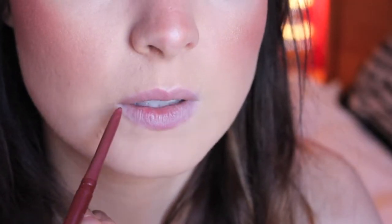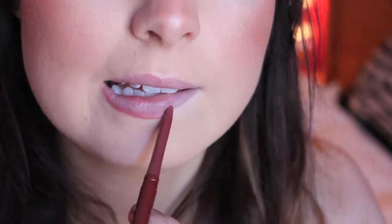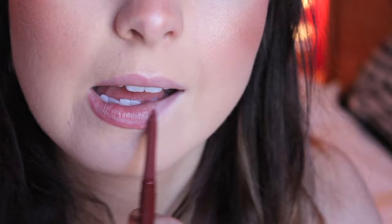And then I'm using my Jordana Tawny lip liner. And I really like over-exaggerating my lips. So I tend to bring the line pretty far down from my natural lip.